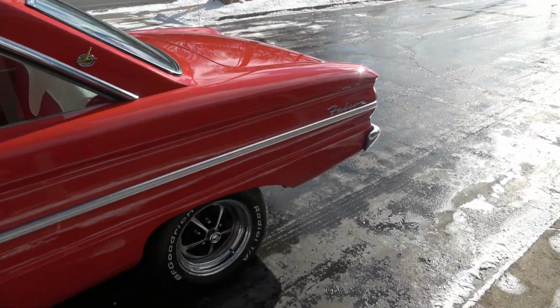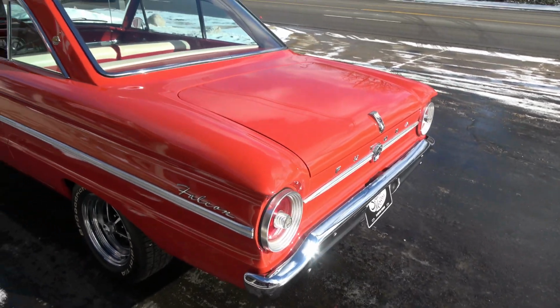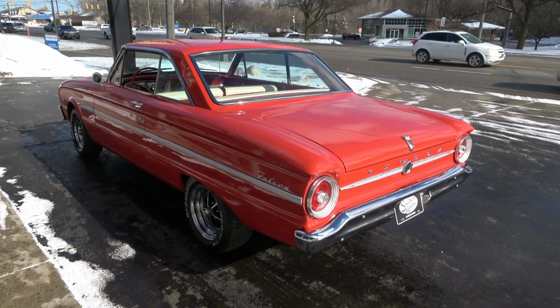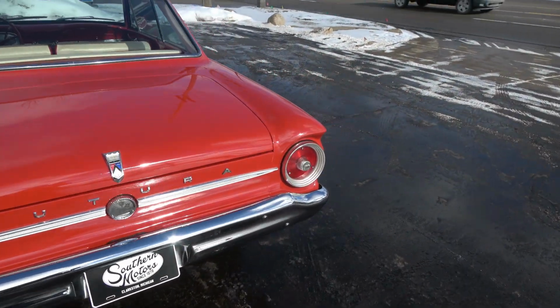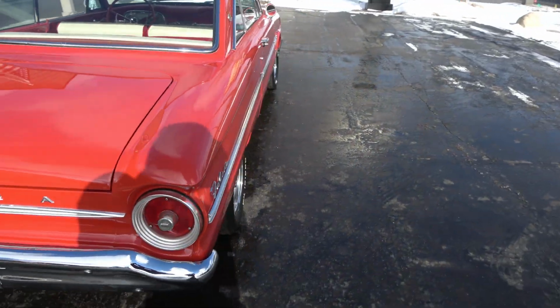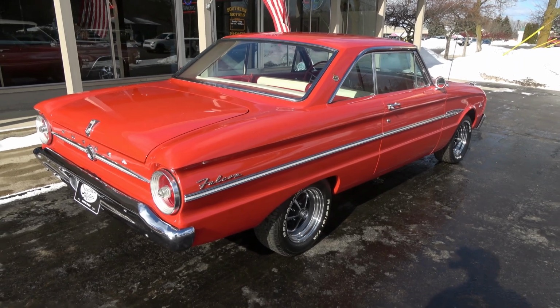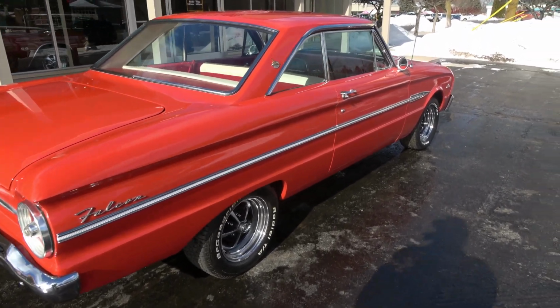Bought this car at a little showdown in North Carolina. It is a recent body up restoration. It is finished in Rangoon red with the two-tone red and white interior. Original 260 car. Little performance to it. They got a little 350 gear in the back. They got some headers and stuff on it, so it scoots. Cool little car. A lot of fun to drive. Good solid straight body. Really nice paint.